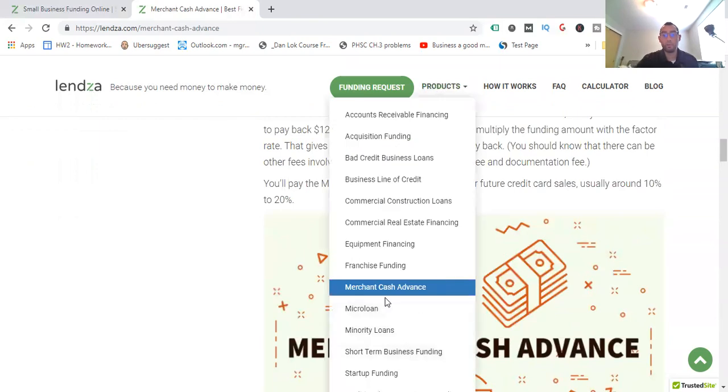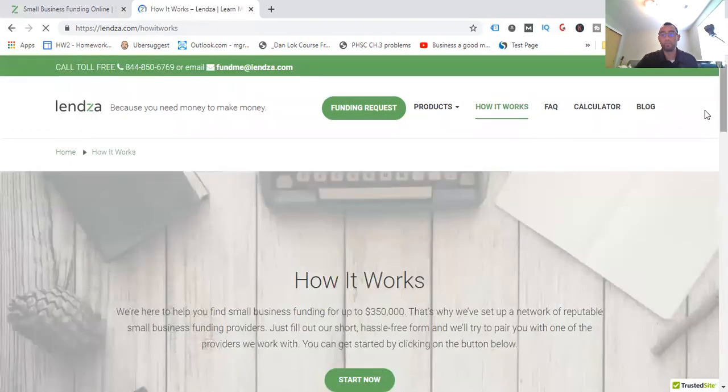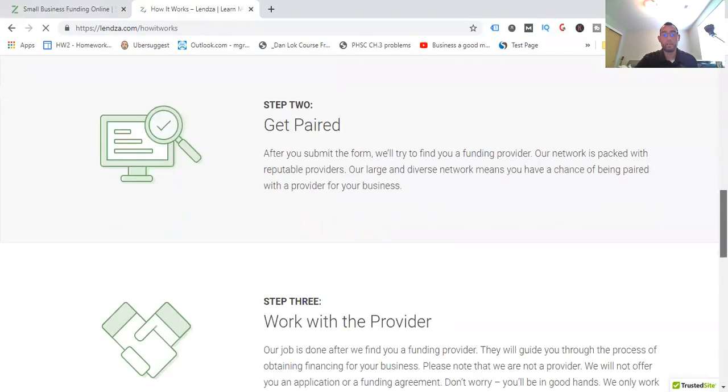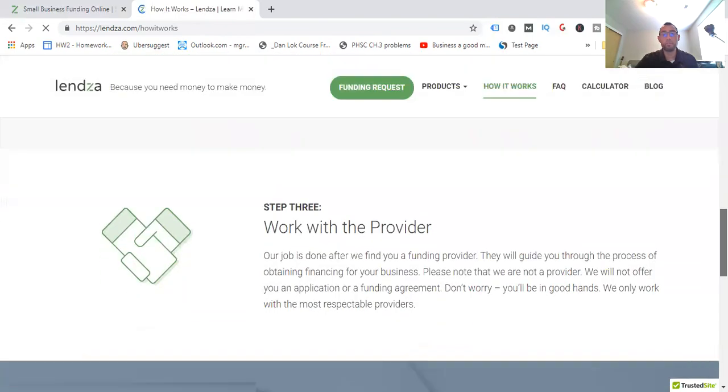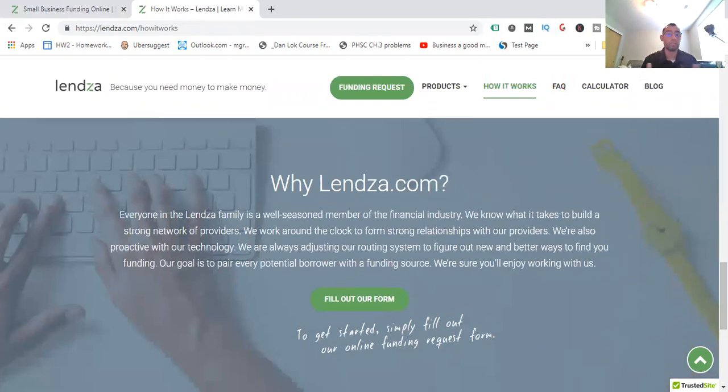So products here, we went over all these. I can't cover them all in one video, but just know that they're all here. All right, commercial construction loans, commercial real estate financing, equipment financing. So now let's go over here to how it works. Again, fill out the form. Step 2, get paired. Step 3, work with the provider. And then, why Lendza is what you're questioning.